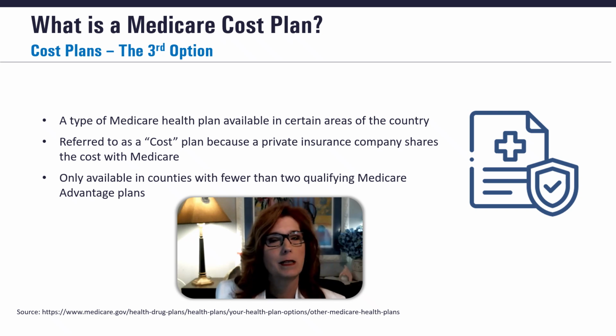Now, Medicare cost plans are only available in certain parts of the country and in select counties. They are called cost plans because care costs are split between the private insurance company and Medicare. Cost plans are only available in counties with fewer than 2 qualifying Medicare Advantage plans, which is why you do not see them widely available in the larger markets.